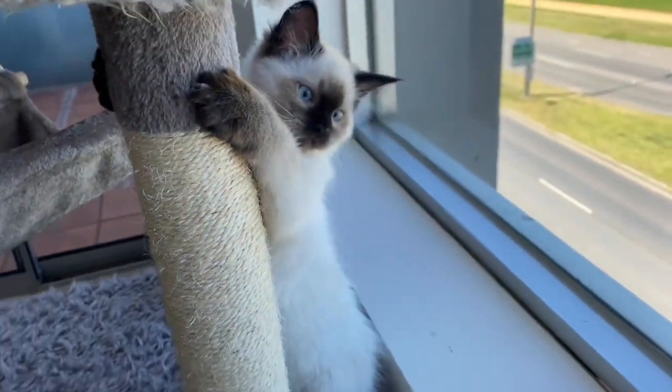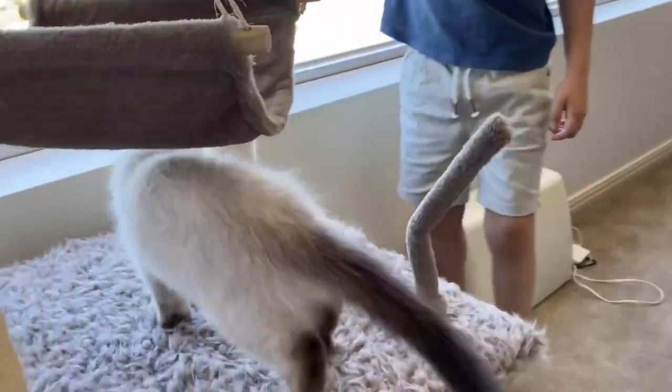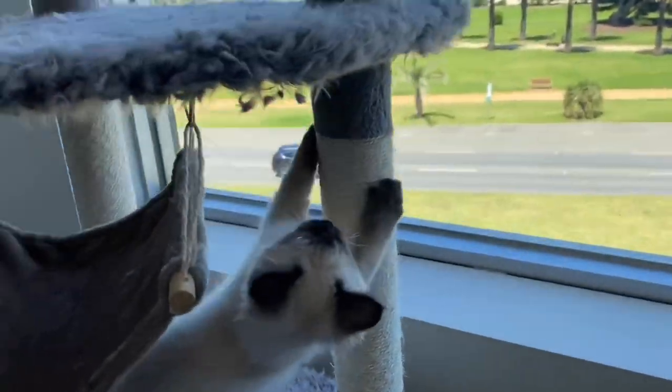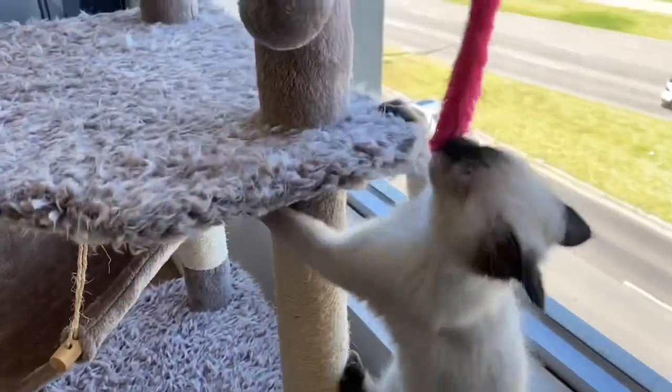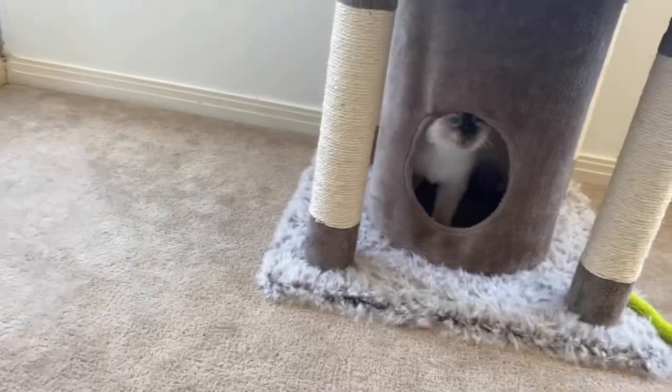They're very sharp claws. Yep. Climbs up. Come here. See, look. I'll put it up here. Ooh, climb up. See? Climbed up. He's just a little kitten and he knows how to climb so high.